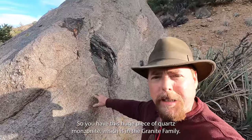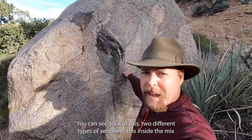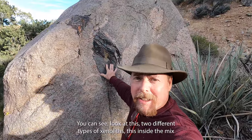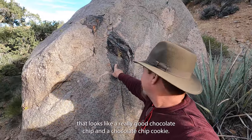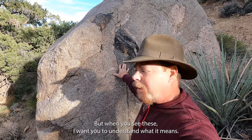So you have this huge piece of quartz monzonite, which is in the granite family. You can see, look at this, two different types of xenoliths inside the mix. That looks like a really good chocolate chip in a chocolate chip cookie. But when you see these, I want you to understand what it means, okay?